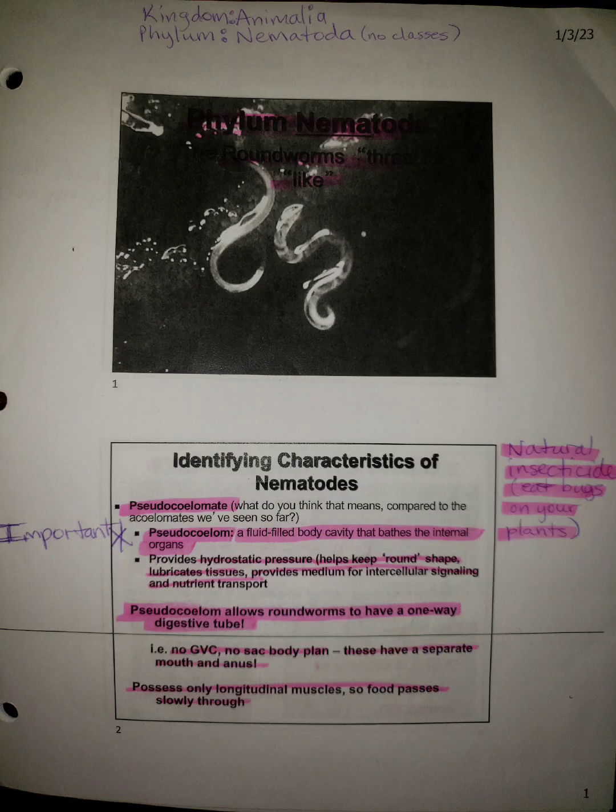Once upon a time, in the kingdom of Animalia, there was a phylum called Nematoda, also known as the roundworms, which are thread-like. The identifying characteristics of nematodes: they are pseudocoelomate. And what do you think that means compared to the acoelomates we've seen so far?